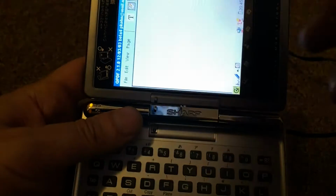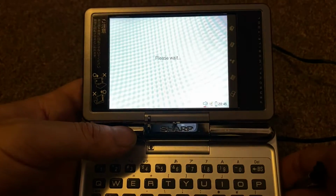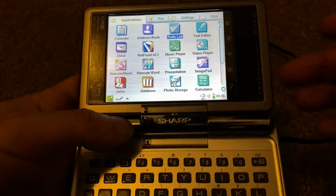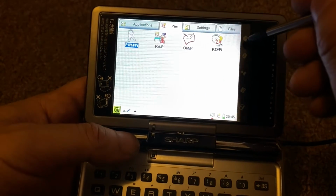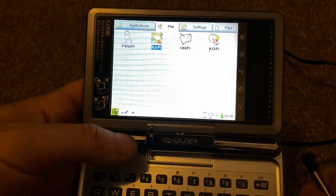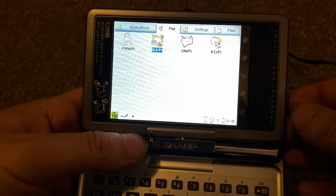Wonder why this is sideways. I don't know. All right, there's shortcuts on the side here if you can press them. This is a PIM functionality. What's this one? OMP, copy. What does that mean?